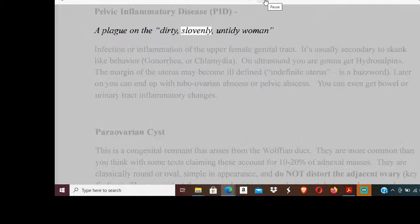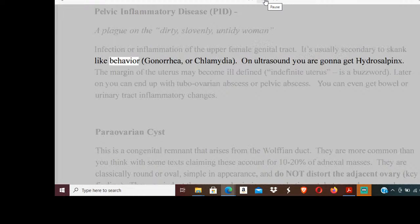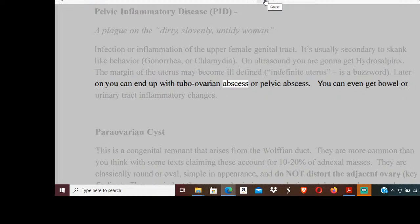Dirty, slovenly, untidy woman. Infection or inflammation of the upper female genital tract. It's usually secondary to promiscuous behavior, gonorrhea, or chlamydia. On ultrasound you are going to get hydrosalpinx. The margin of the uterus may become ill-defined. Indefinite uterus is a buzzword. Later on you can end up with tubo-ovarian abscess or pelvic abscess. You can even get bowel or urinary tract inflammatory changes.